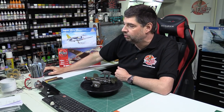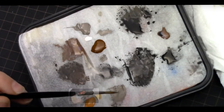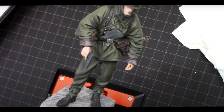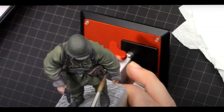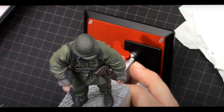Up with you today, we've also got Matt, and he has been doing his figure. And as I said, he's got a little wet palette down in here. And if we just move along just a little bit, hold on, there we go. He's been doing his little figure. Again, this is the 1/16th dragon figure, showing you great tips and tricks with the painting of this one and all the bits and pieces.